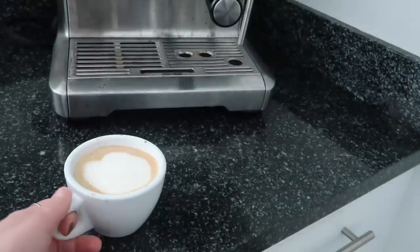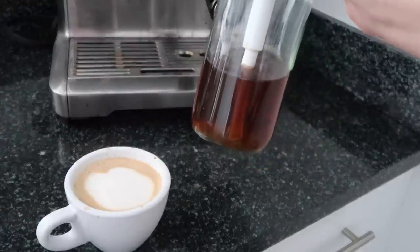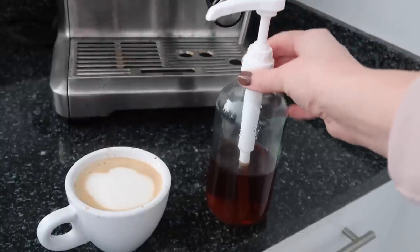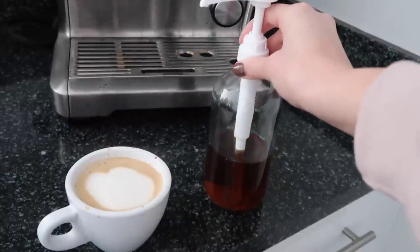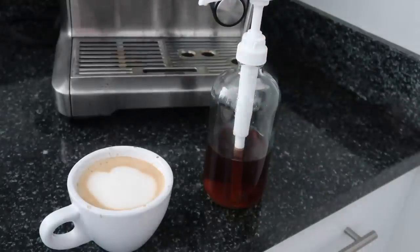So here I go. Here is my oat milk latte with some brown sugar syrup. I made this myself, just brown sugar and water. It's kind of watery though, so it's not too sugary, but I do that when I want to have a specialty coffee in the morning.